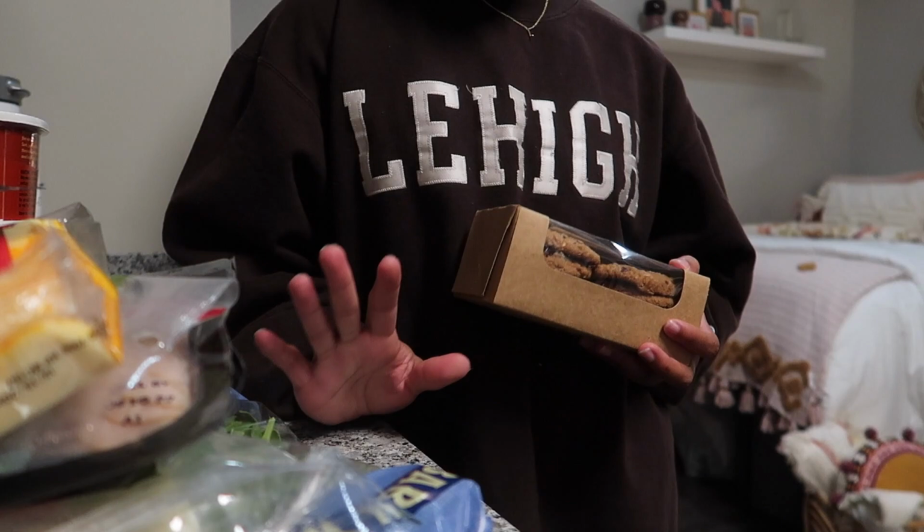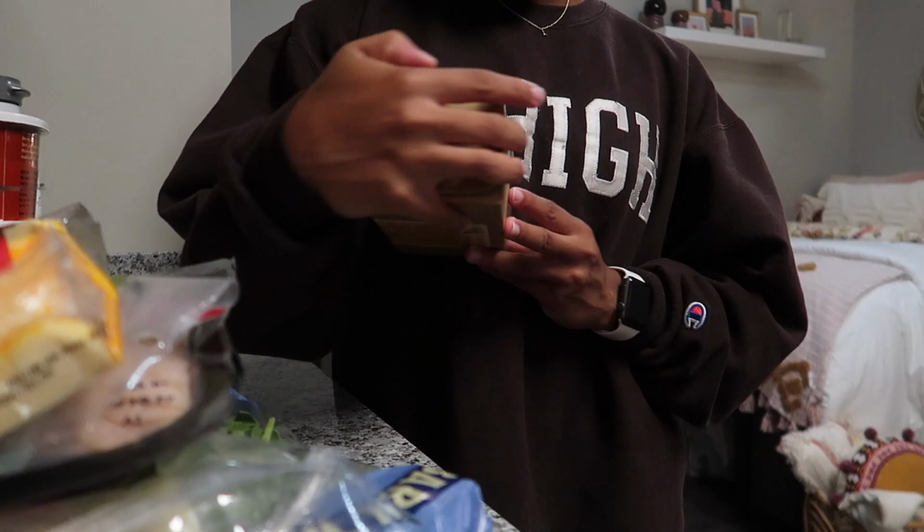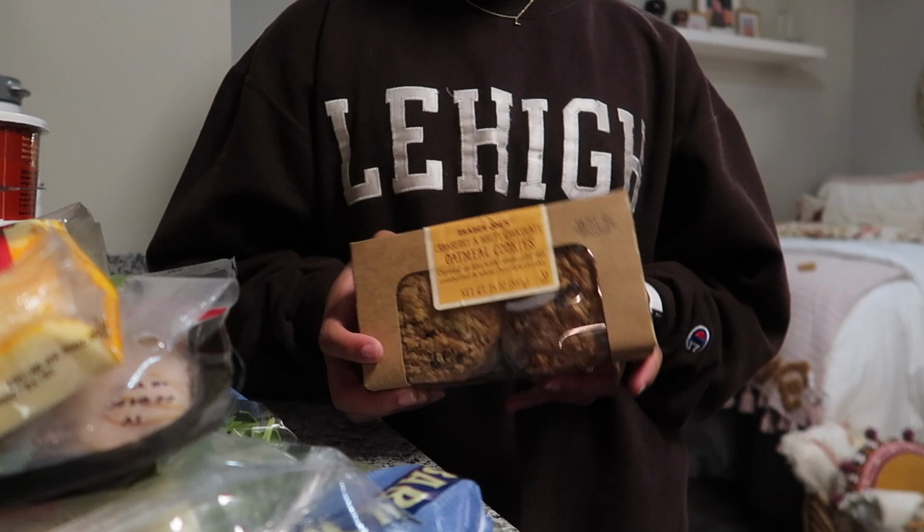I love oatmeal cookies. I love oatmeal-y, cinnamon-y, vanilla-y things. And my mom found these Trader Joe's cranberry white chocolate oatmeal cookies. And I don't really like raisins, but I don't mind dried cranberries, so these are gonna be perfect for me.